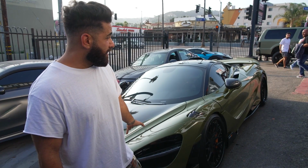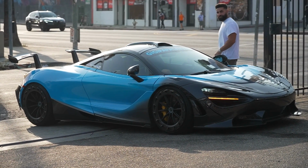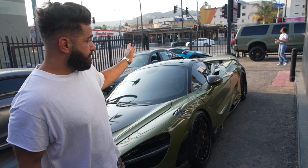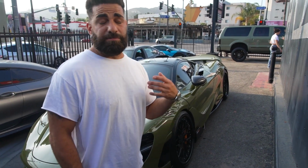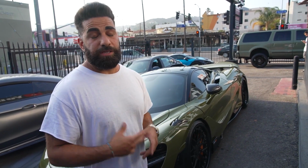Really beautiful, gorgeous car. Behind that is actually Gigi's McLaren 720. She's just dropping it off right now. We have a few little things to do on that. Enjoy getting it back. It looks incredible. So really cool to see this badass 765 and 720. We also have that wide body 720. We have a lot of McLarens right now at the shop, so it's one of our busiest times and we have big stuff coming up, so we're working very hard.